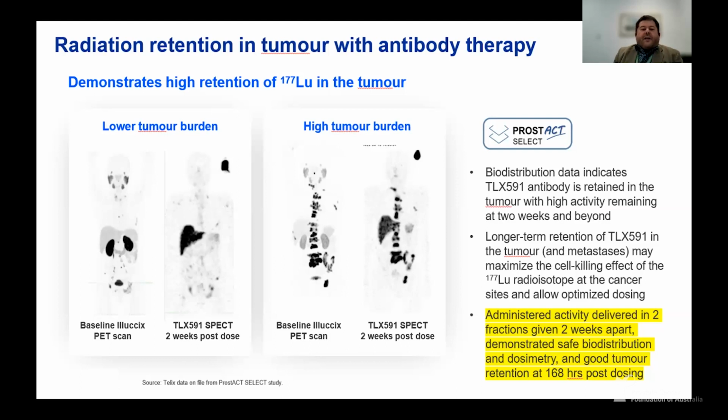It's also given in a very different way. When we give the peptide, it's usually given every 6 to 8 weeks, and at least 6 doses of the peptide are given. With this agent, because it has such a long circulating half-life, we actually give it in 2 injections in the first 2 weeks, and it has an effect that lasts quite a period of time. So you give less lutetium overall, and you give it up front, and then you don't really need any treatment for a longer period of time than what we used to with the peptide.